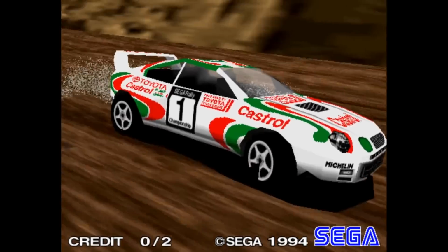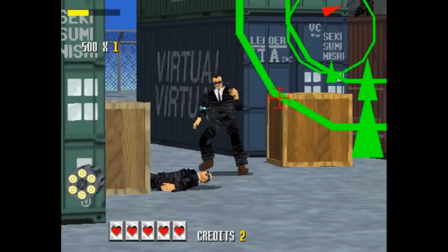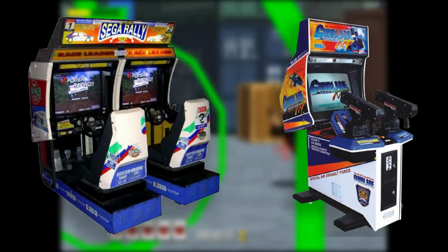And with such a flooded market, companies knew they had to have a way to stand out. One of the simplest ways to do that in the arcade was how you interact with the game. So what does a company do to stand out when things like steering wheels and light guns have been done to death? Well, in Japan, you slap on two joysticks and put the player in control of a mech.